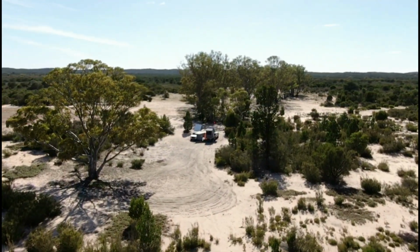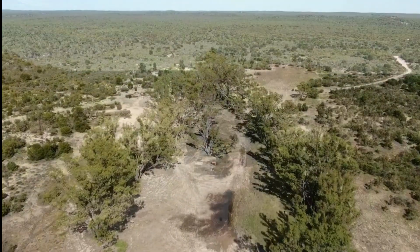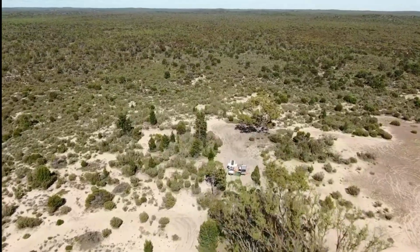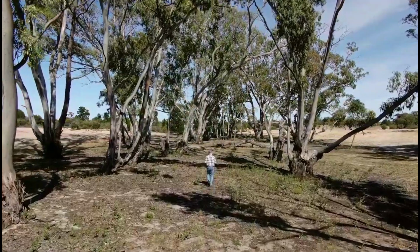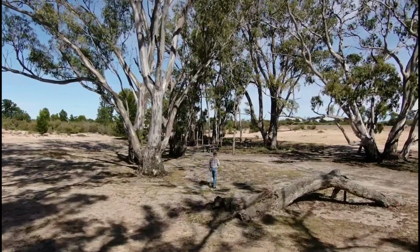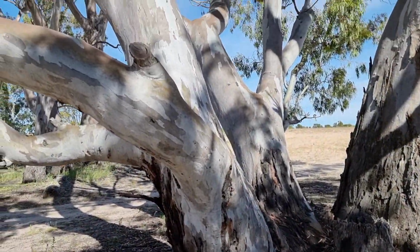As you can see, in this vast wilderness, it's just a very small area of red gums. And the track goes north to south through the red gums. Magnificent red gums.